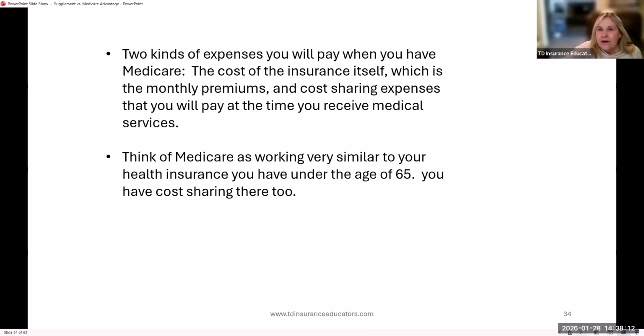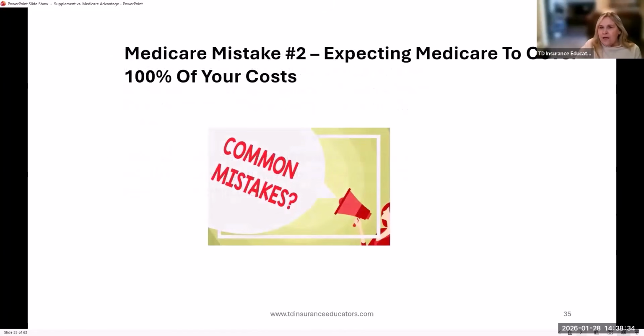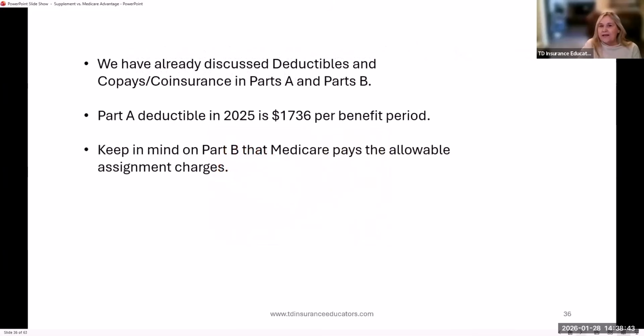So when you think about Medicare, it's definitely not free. When you think about the insurance we pay for now, under age 65, we have cost sharing there as well, right? We have deductibles, we have co-pays. Medicare is very similar to that as well. So that's one of the first mistakes that people make, that Medicare is free. Another mistake is expecting Medicare to cover 100% of your cost. We've already looked at some of that as well.